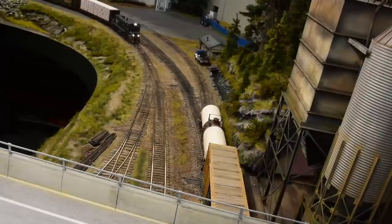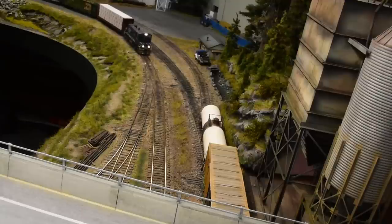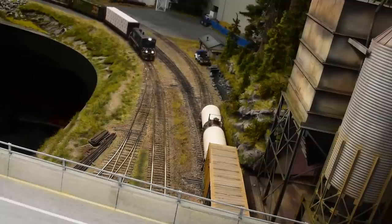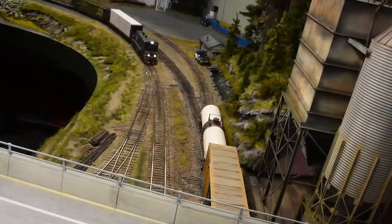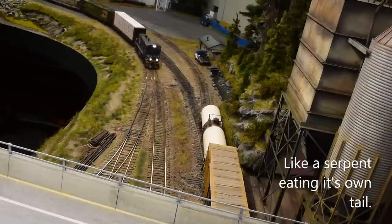I think that if you focus on the layout and put a lot of passion and detail into signature scenes that you love, that maybe you photograph or remember or want to recreate, it doesn't matter the size of the layout. It really doesn't, because operations are relative. If you have 500 feet of track, then you want to run trains for 500 feet, and once you run them for 500 feet, you get tired of it. You want to add another turnout, another loop, another level. You just keep chasing that rabbit down the hole, and it ends up being a trap.